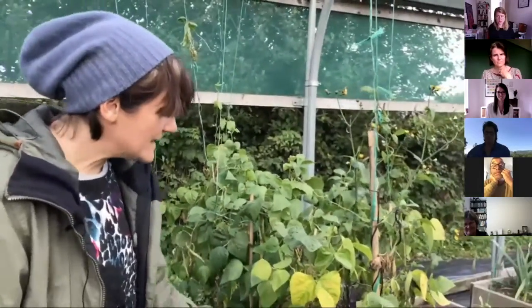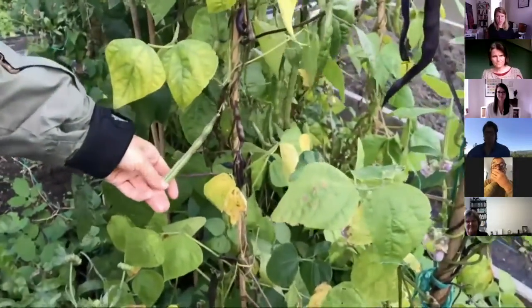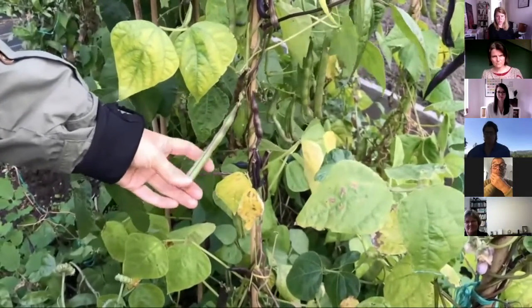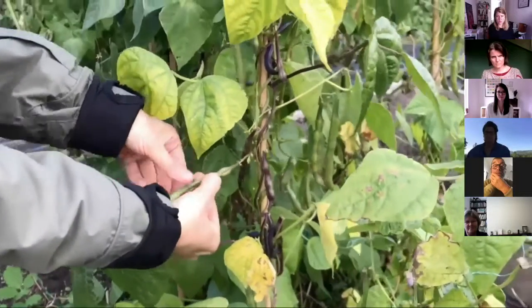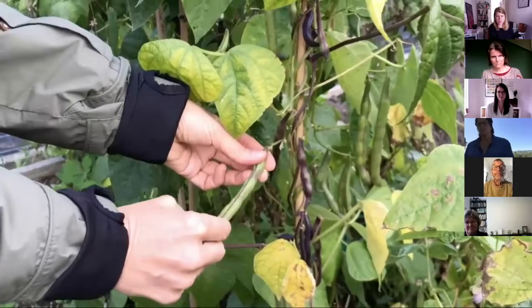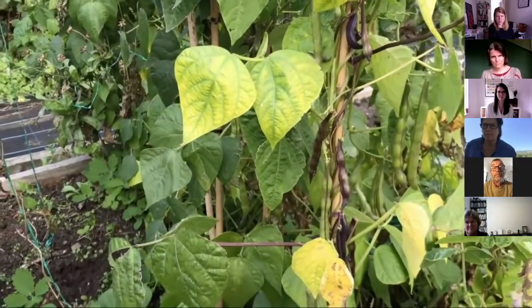These are seeds that you can grow as if you're growing them to eat. In fact, you can grow some to eat and then you just leave the last ones to go to seed. And you can see here how the pod is now starting to bulge, and you can see the shape of the seed. I'm just going to have a little look and see if I can find one which is a bit more advanced.